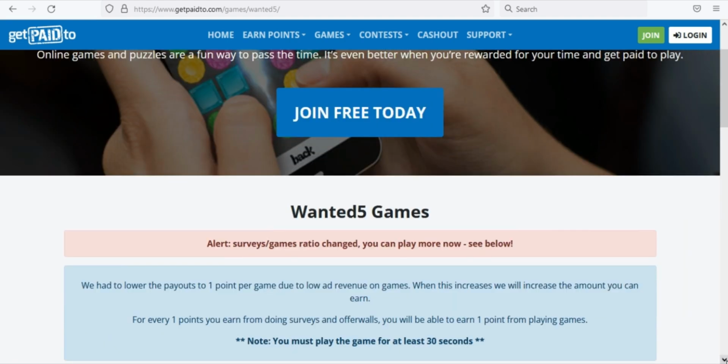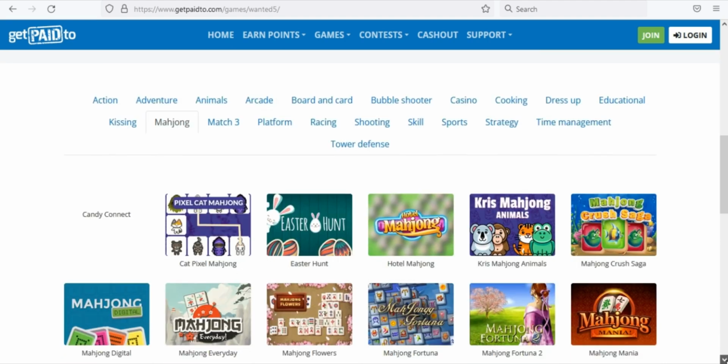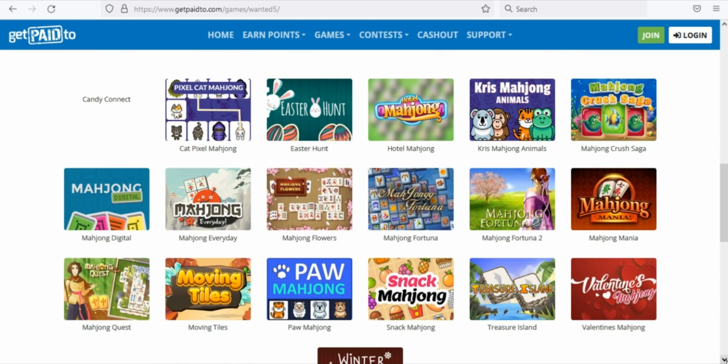All you need to do is fill up the CAPTCHA, and once you have an account, you'll notice that there are a lot of games to choose from. And for each game, you'll make about $2 to $3 per game. And some games pay even more, so feel free to play any of the games provided. You can also make money by partaking in surveys, and there are many surveys you could do.